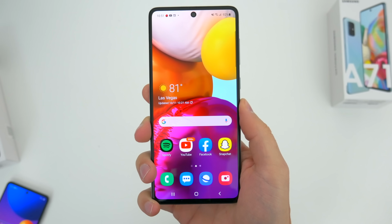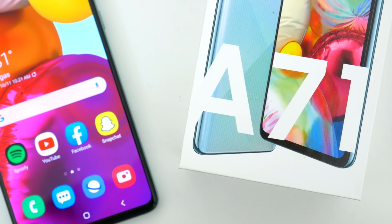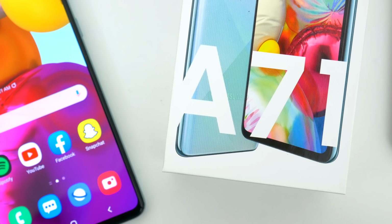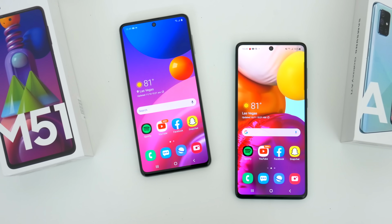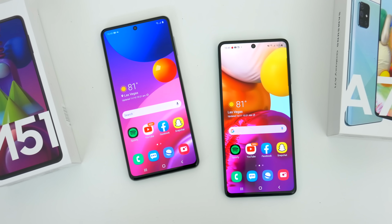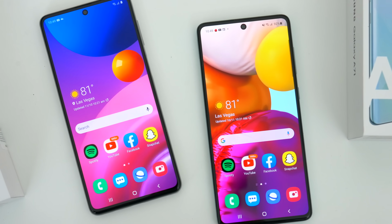And I'll just quickly mention that the A71 5G, that is a different phone entirely. Different specs, obviously with 5G support too, and it sells for a much higher price. It's not exactly a direct comparison with these two other phones, so I won't go too much further into detail with it, but I just thought I should mention it.